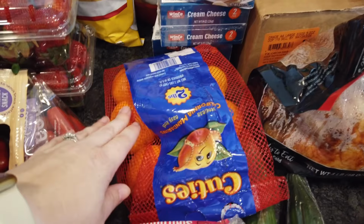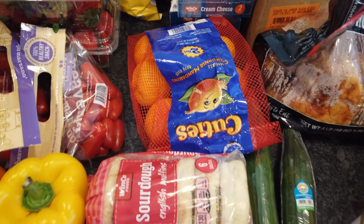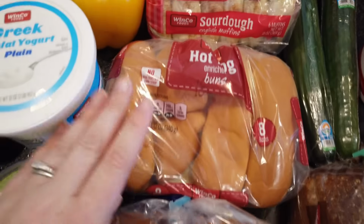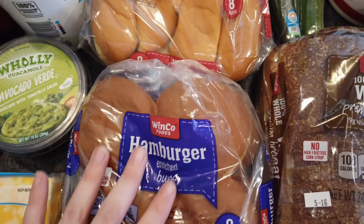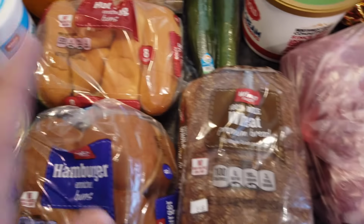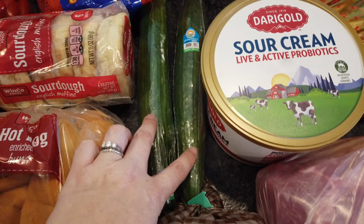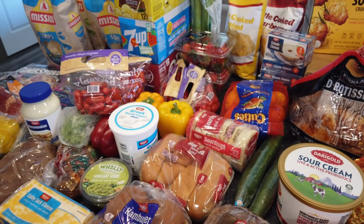I got a 2-pound thing of Cuties oranges, just for my kids to eat. And then I got some sourdough English muffins because those sounded good. I got a thing of hot dog buns and hamburger buns. Because it's starting to be spring and summer, we do lots of grilling out and campfires. So I just like to always have these on hand just for easy dinners. And then we got another loaf of bread. And then finally 2 English cucumbers. So that was everything from Winco, and that was around $60.